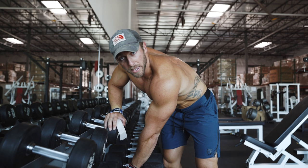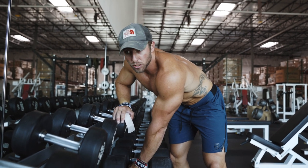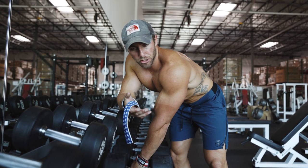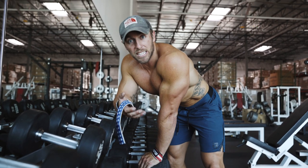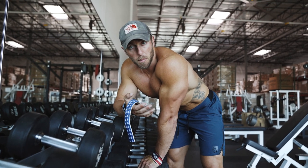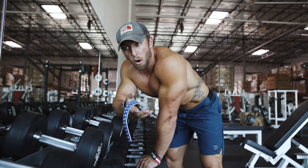So the last movement of today's back workout is a dumbbell row, essentially, single arm dumbbell row. Even during Ironman prep, I'm still trying to get in the gym. Like I've talked about, 3 or 4 days a week, just to hit a little bit of upper body, some shoulder, some chest, some back. It's really all I'm training right now.